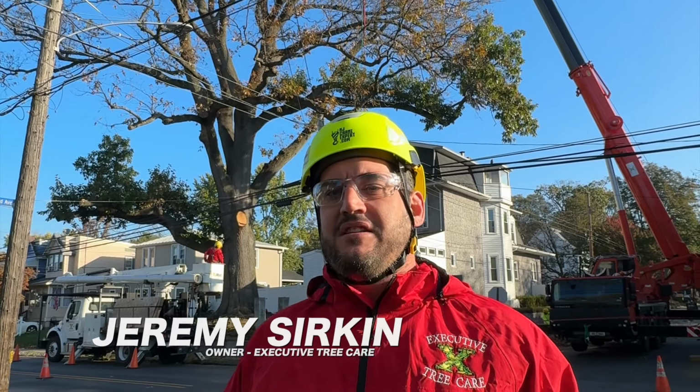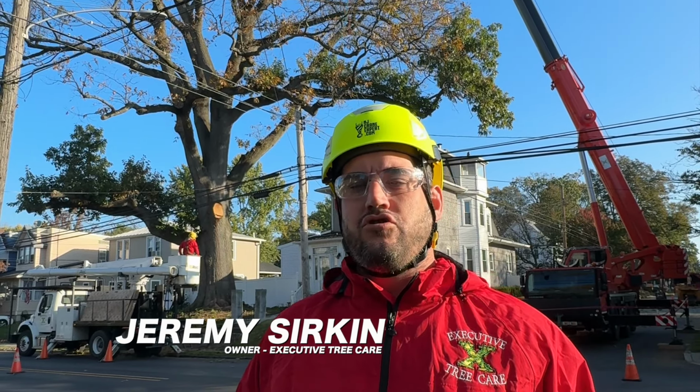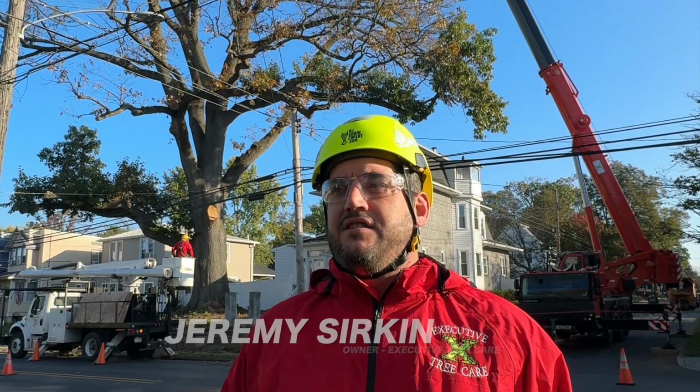And today we're in Collingdale, Pennsylvania, and we're going to be removing a red oak tree. This red oak tree is such a large old tree, it could be considered a Penn Charter tree.